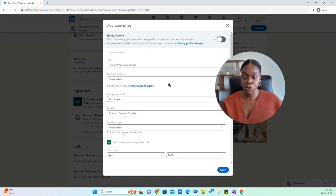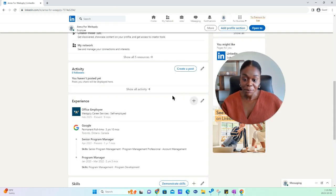From there, what you do is you are now going to press save, and you'll see that what's going to happen is great. LinkedIn already recognizes that there was a job here as program manager that was from January 2020 to March 2022. And now you've added another position that's from April 2022 to present. So instead of it adding a separate job, because a lot of the information is the same, all it's going to add is that you were basically in this role as a program manager, and now you've bumped up to a senior program manager, which highlights your promotion in the role.